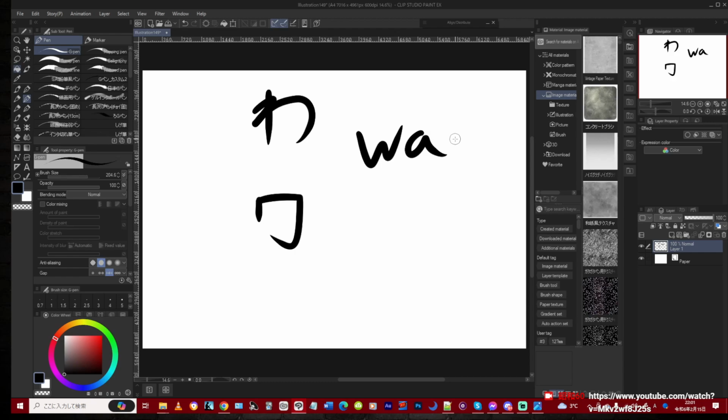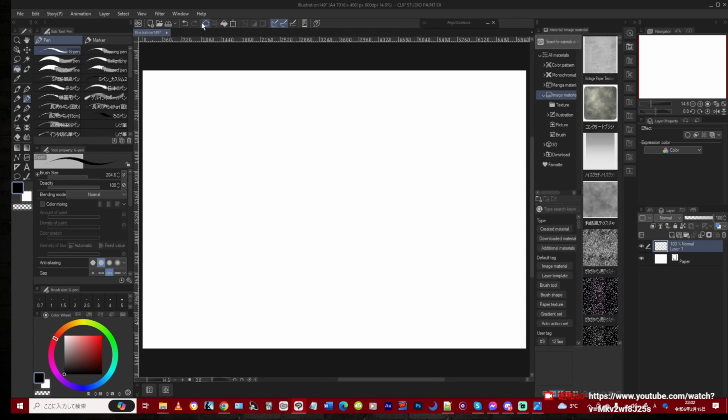Okay, now this one's gonna be really weird because, if you're new to Japanese, know this. This is actually pronounced ha, but when it comes to sentences, it's going to be pronounced wa. So, here's an example.